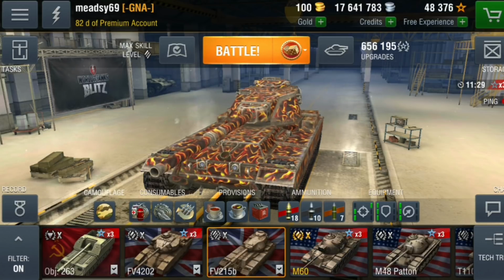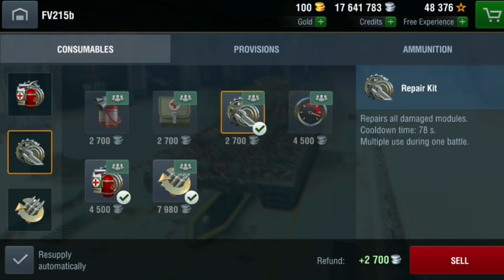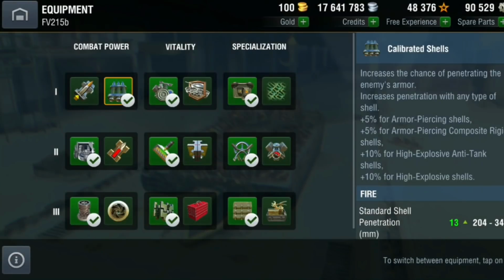Now, I haven't really played this tank as much. I've had it a while, but ever since I watched Oxbow from Legion's battle that he posted on his YouTube channel, I've been playing it a lot more. He has inspired me to play it a lot more, and I've learned a few things watching his video. Now, this is my equipment.